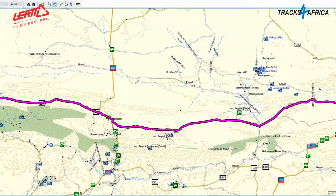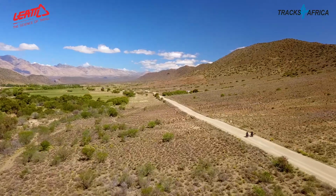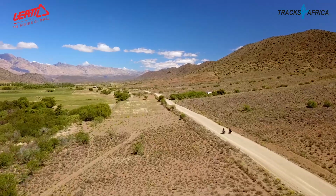Both Route 2 and Route 3 travel west along the R407 gravel road parallel to the breathtaking Swartberg Mountains to Klaarstroom. There you will meet the tar road, the N12 to Prince Albert.